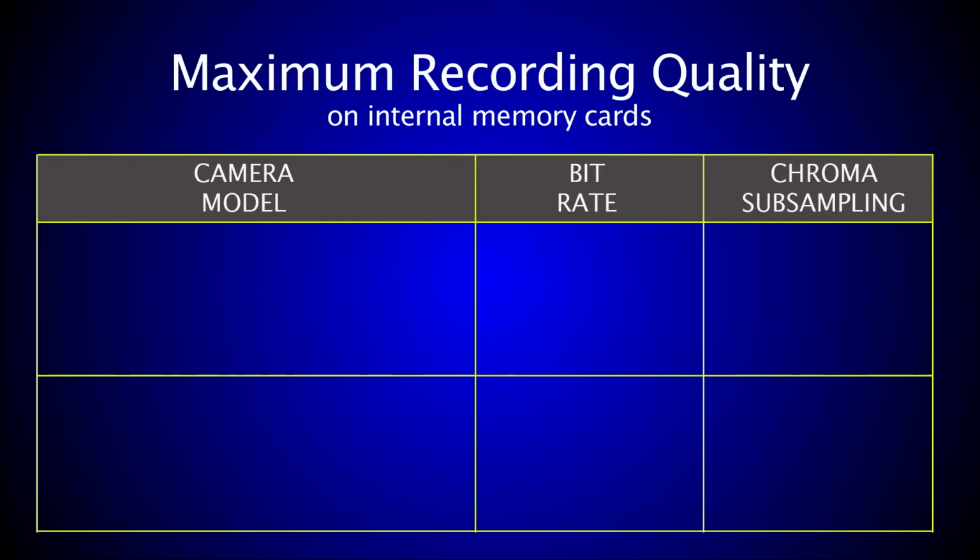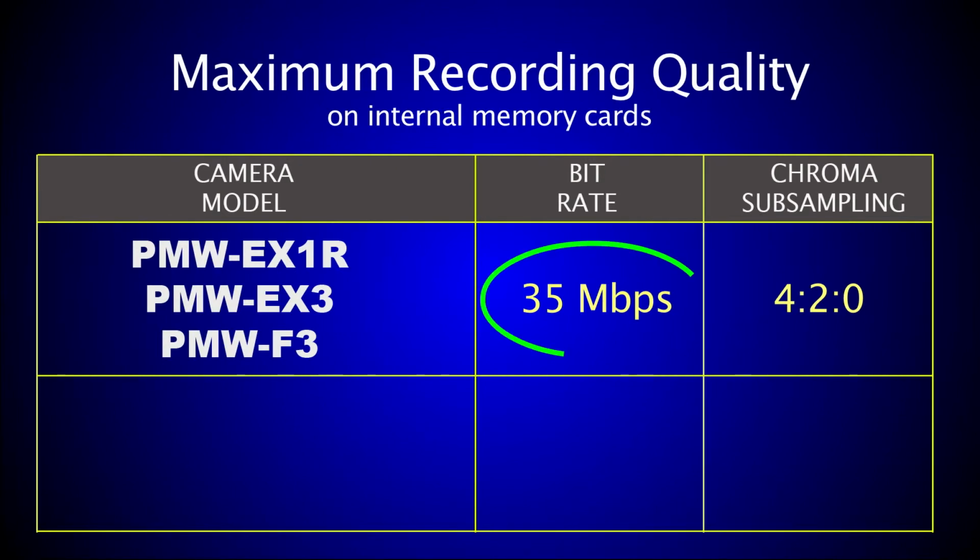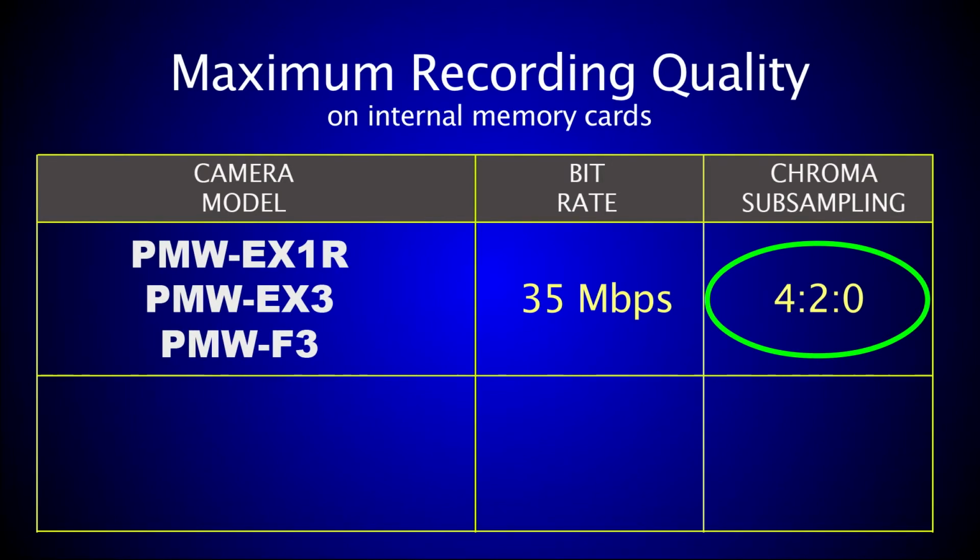Now, without getting bogged down in technical jargon, you need to know that the highest quality recording modes of the EX1R, EX3, and even the Super 35mm F3 is 35 megabits per second with 420 color. This number indicates the amount of compression being applied to the picture. All things being equal, higher numbers are better. And this number represents how much color information is being captured. 444 would mean that all the color data is being recorded, and any number less than that means that some color information is being eliminated to make the file sizes of the clips manageable.